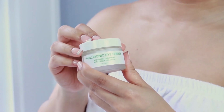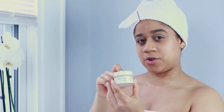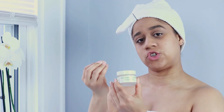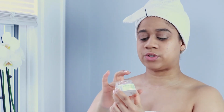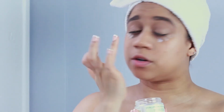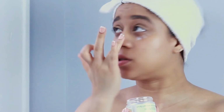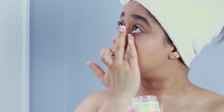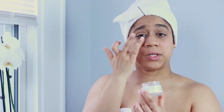Last but not least, if you have any problem areas, especially underneath your eyes, I do also carry a hyaluronic eye cream. So this is infused with green tea extracts to help brighten and plump up your skin. So those bags will definitely reduce inflammation. I always recommend you use your ring fingers, so that way it's sensitive on your eyes. You don't put too much force, and you apply it right over the moisturizer there, so it just sets and infuses your eyes. Helps with the dark circles and reducing inflammation.